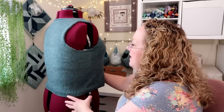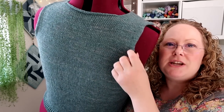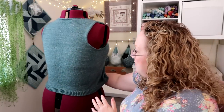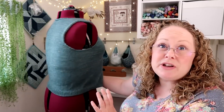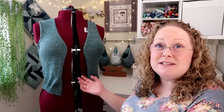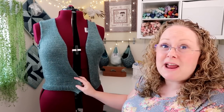So it is knitted in my Ocean Drive colourway, which is a merino silk and yak yarn, a lovely soft yarn, and it's like a teal but on the green side of teal, I'd say. And I think that'll go with lots of different things, because I do like blues and turquoises, which will go with this really nicely. And also grey as well.